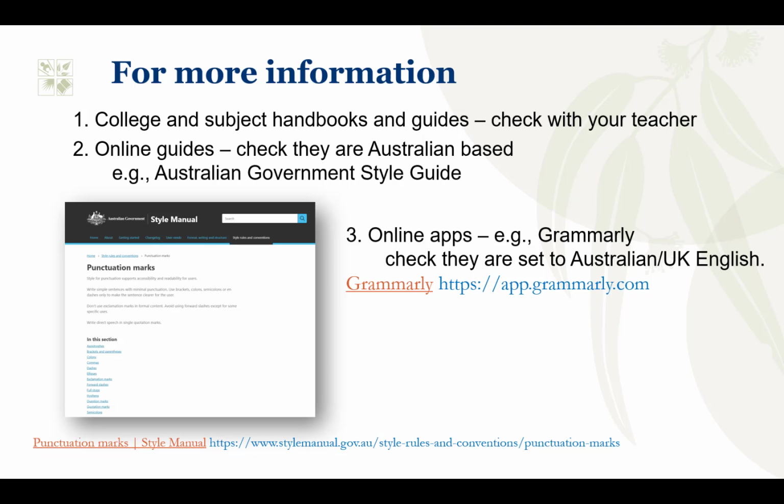For more information, you can check the college and subject handbooks and guides. Check with your teacher. There are also online guides, but when you use these, check that they are Australian based. For example, the Australian Government Style Guide is a very easy way to find out some of the rules for punctuation. Also, you can use things like online apps. Grammarly is the most common, but when you use those again, check that they're set to Australian UK English.